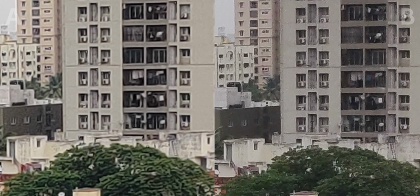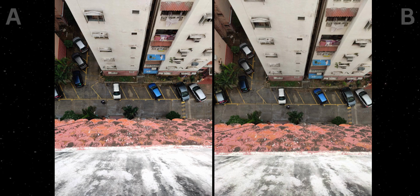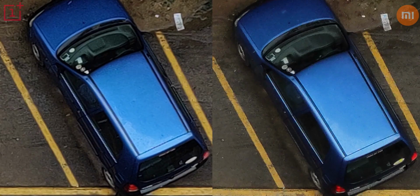So that's it. Hope you've gone through the pictures. Here's the poll. Let me know which one looked the best to you, the sharpest to you. A is the OnePlus 7 Pro and B is the K20 Pro. So guys, the phone that you voted for the most number of times, go tell me in the comment section what it is. But whichever phone it is that you chose, it still wouldn't be the clear winner, which brings us to part 2 of the video.